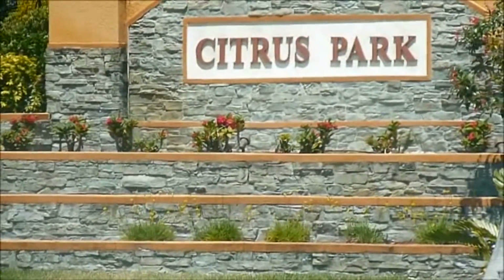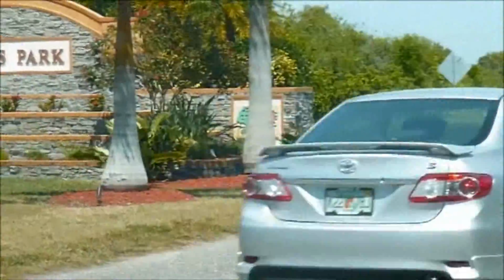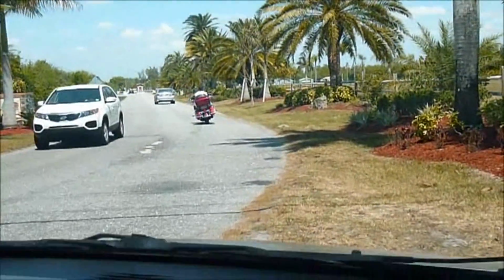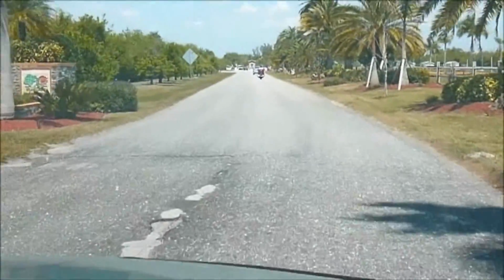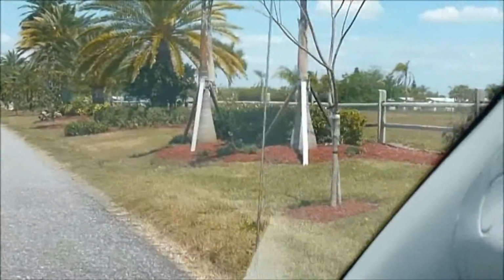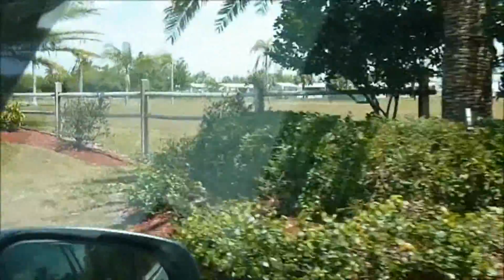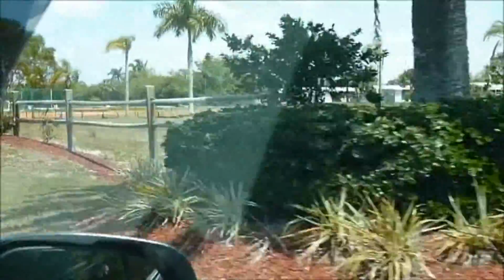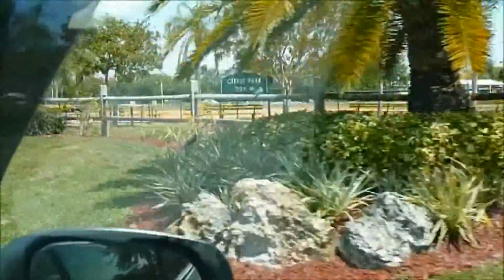Featuring Citrus Park in Bonita Springs. On your right are the baseball fields. This park is known for its softball. We have over 8 women's softball teams and 17 men's softball teams. Most of the men are in their 70s and 80s and are still playing.